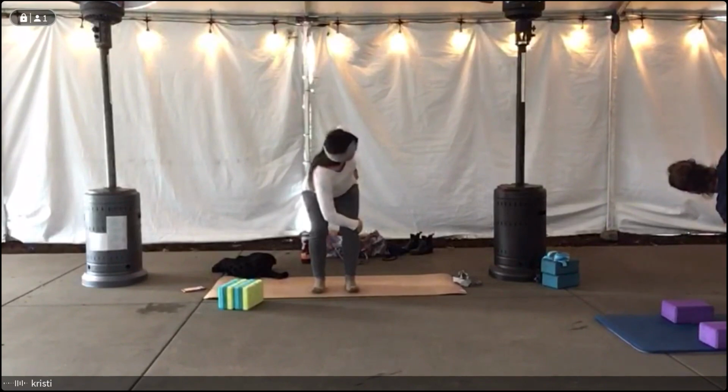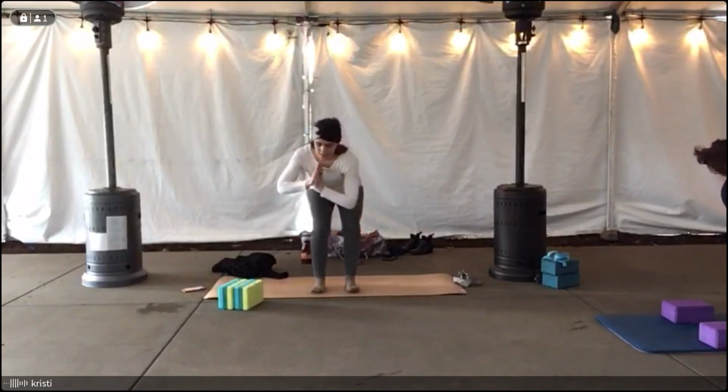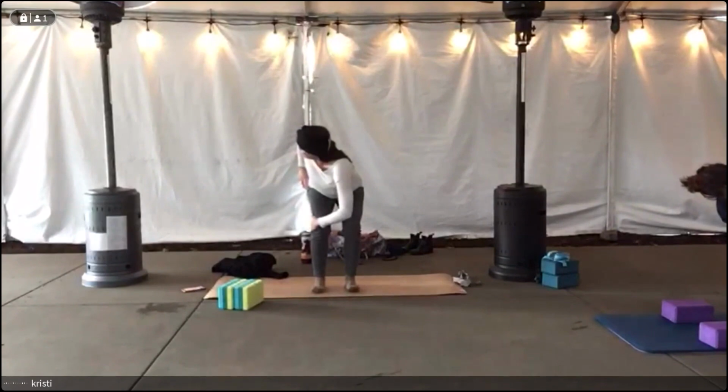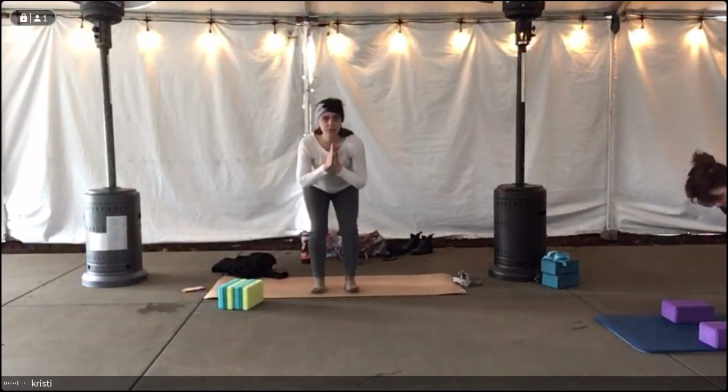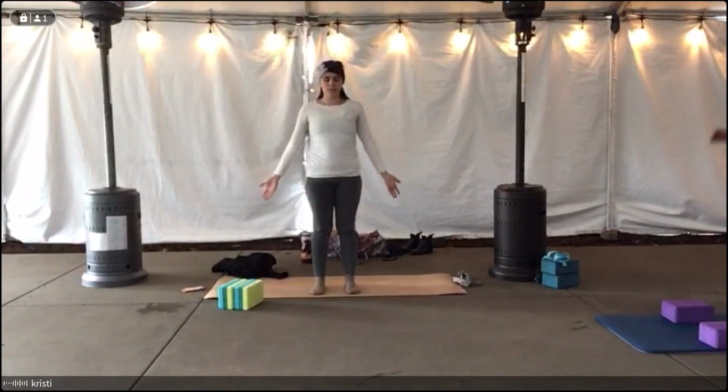One more breath. And then come back to center. And opposite side. One more breath, and back to center, and slowly stand back up, arms by your sides, one breath.